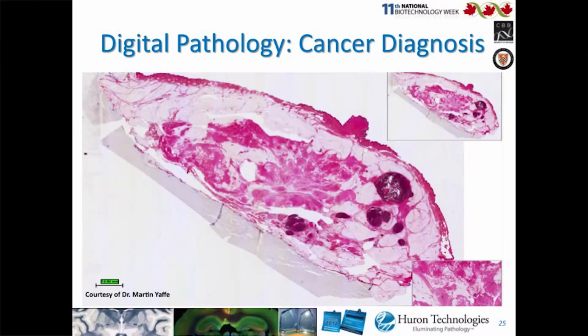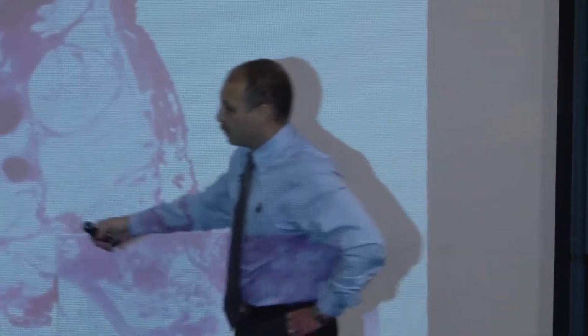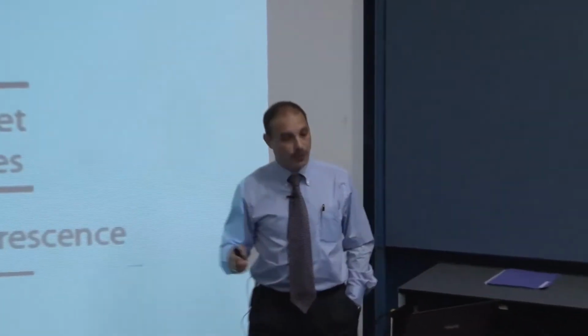So this is a whole breast from Sunnybrook. For diagnosis, not only for learning, but even for cancer diagnosis, trying to find the margin on where the tissue, where the cancer has penetrated or has gone. I'll use this point to switch to also cancer diagnosis in fluorescence. I touch on fluorescence only. You can actually detect where the cancer is growing and not by using fluorescence techniques.